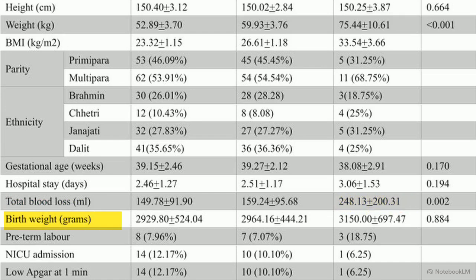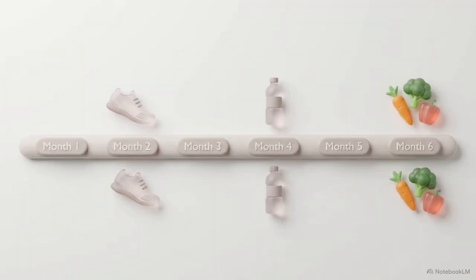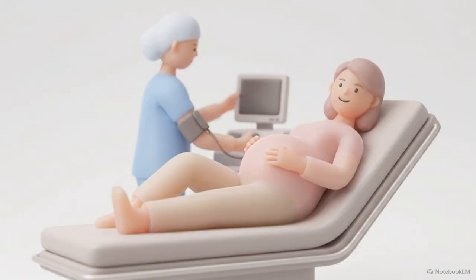Further down, the data highlights birth weights over 3,500 grams. Mothers with a high BMI face an elevated risk of delivering an exceptionally large baby, a condition called macrosomia, which severely complicates labor. If your number is outside the target zone, do not start a crash diet. Instead, use your 3 to 6 month window to make gradual, safe lifestyle adjustments. Getting your BMI into that optimal range before conception is a direct, measurable way to minimize severe delivery complications later.